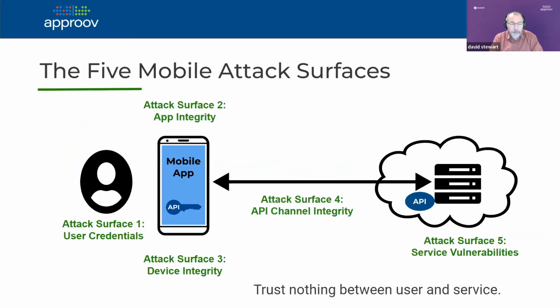So when you think about protecting a mobile business, we think about 5 different channels, not just the user credentials and the backend entry point. We think about the app integrity. How do you know that the app is present when the API request is made, and that the app has not been modified? How do you know that the device that the app is running on is not being manipulated or been modified in any way?